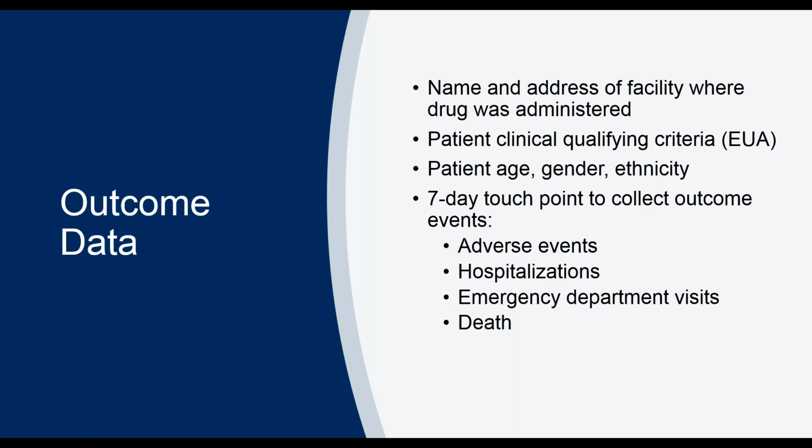Additional things that we're looking to collect would be patient age, gender, and ethnicity, and then also a 7-day touch point to collect some outcomes such as adverse events, such as mild to moderate, that are typically documented in the nursing notes or another way of documentation. Again, not anything that would be serious, because those serious events would be reported to MedWatch. But mild to moderate events, just from a data collection and outcomes perspective, any hospitalizations, ER visits, and or death. Again, ideally, it's not going to be required, but we would like to gather some of this data to show the value and overall success of this program.